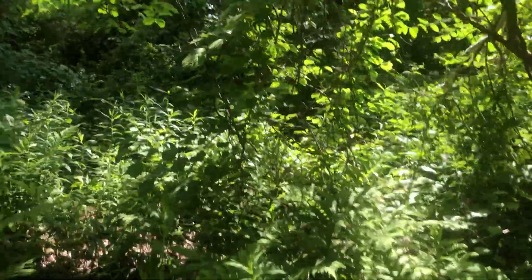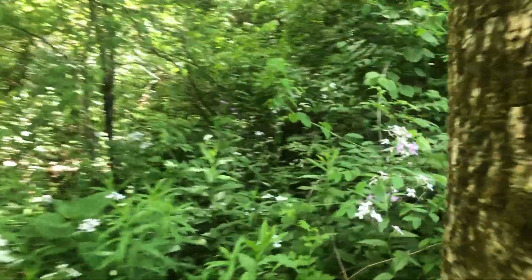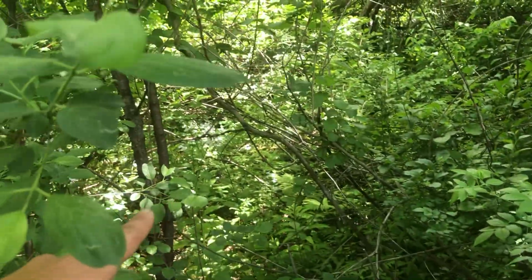Where am I going? It's like a jungle here now. When I was back here earlier in the spring, none of this was grown in. It was just still bare land. But you get the gist. Here's another one. Right here. Trying to find a way through.